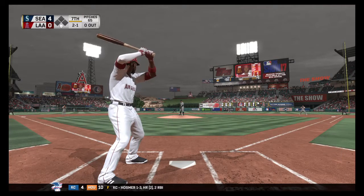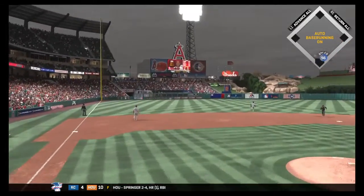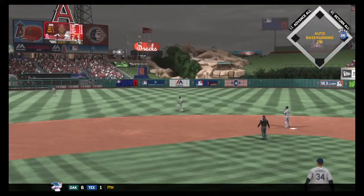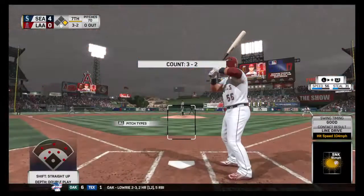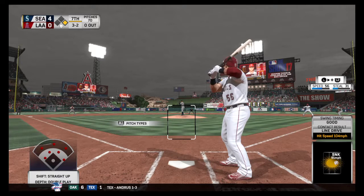Striding in once again, Justin Upton. He'll be the first to greet Felix Hernandez to start the inning. And that finds some outfield grass. It's a base hit. So it's a good start for the Halos as their leadoff hitter reaches base. Standing in, Cole Calhoun. No hits in 2 trips to the plate for him in the ballgame.